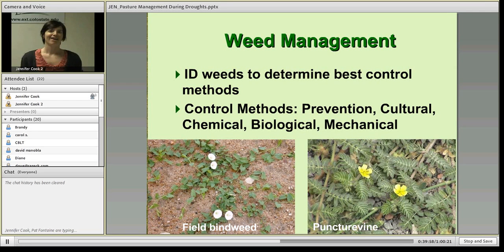So these pictures I'll just go over really quickly. We've got field bindweed. It's a pretty common weed. It's a perennial, so this is just to point out how important it is to identify your weeds in order to figure out how best to control them. If I didn't know that this was a perennial weed, and that it reproduced by its roots as well as by its seeds, and I went in and tilled this thinking, oh, I'll just till it up and get rid of it, then I will have actually created probably more of a problem the following year or the next time we get moisture, because all those roots will then regenerate and create an even bigger field bindweed problem.